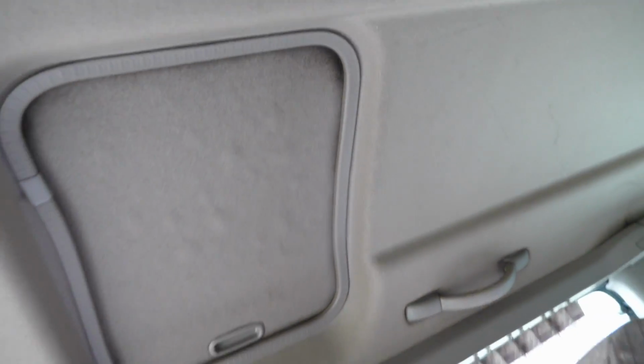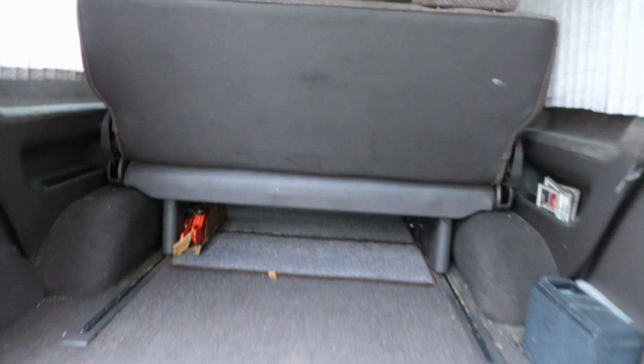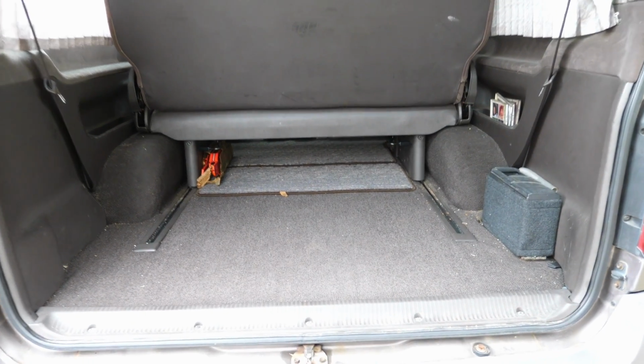Okay, and these sunroofs have a little cover. The cover tracks are dirty, so they didn't open all the way when I tested it. Okay, relatively good in here, but it needs to be cleaned, and these side pieces here are very prone to being damaged. These ones are in pretty good condition.